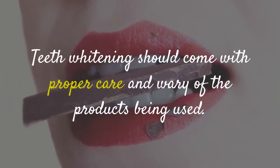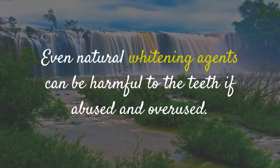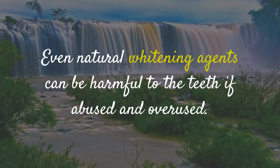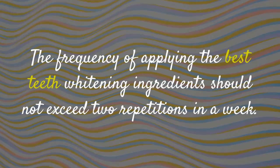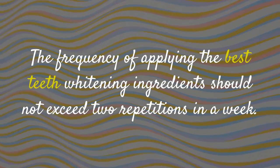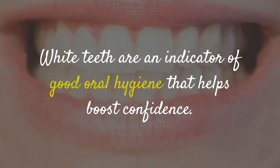Teeth whitening should come with proper care and wariness of the products being used. Even natural whitening agents can be harmful to the teeth if abused and overused. The frequency of applying the best teeth whitening ingredients should not exceed 2 repetitions in a week. White teeth are an indicator of good oral hygiene that helps boost confidence.